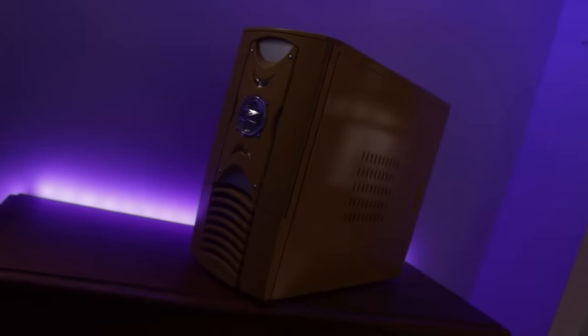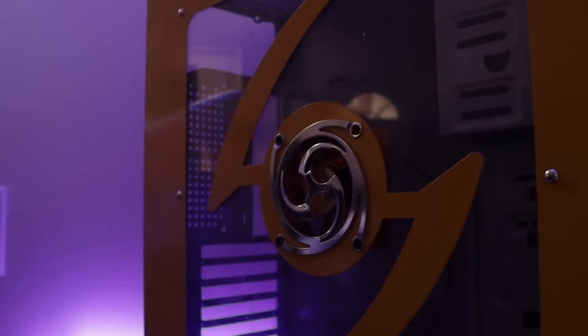First things first, for a case, I went with this, a RAIDMAX Scorpio, in yellow, apparently. Originally used to house my first desktop computer, this case, while looking a bit dated, is just as dated as the components we'll be putting inside of it. So I believe it'll be a great fit for the system and probably one of the best uses for this case. Maybe now people will stop asking me to put my main computer inside of it.